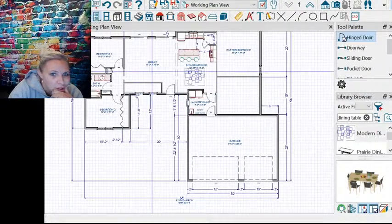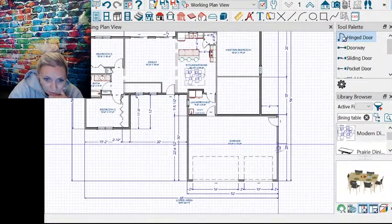There will also be an exterior door here.